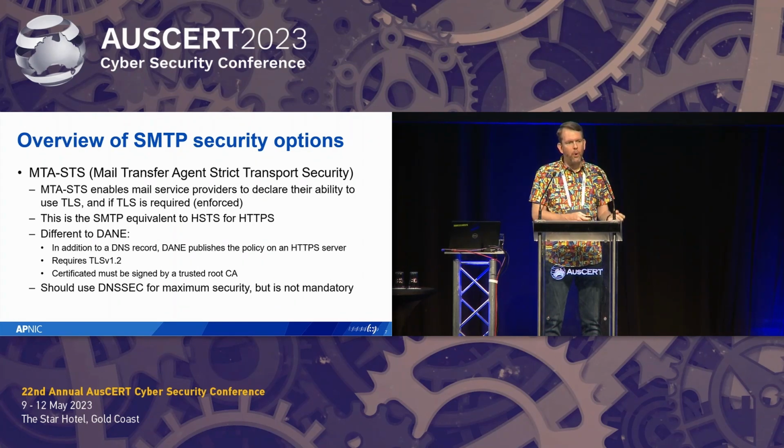MTA STS requires TLS version 1.2. If you had anything else available on the server, it would not be used, and that is the minimum version level required. And the certificate must be signed by a trusted root CA. So there are some different requirements here. There is not a strict requirement for DNSSEC. So that can make MTA STS a little bit easier for organizations that aren't using DNSSEC yet. That said, DNSSEC would be useful here because some data is being transmitted and stored in DNS records, just not the critical parts of it.